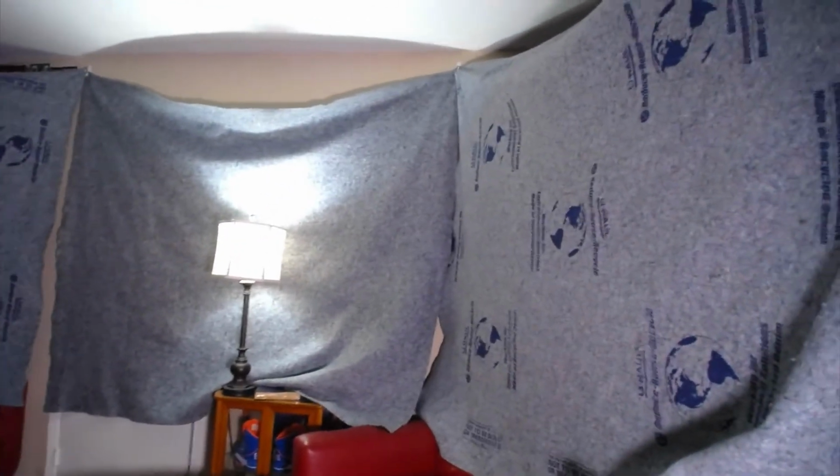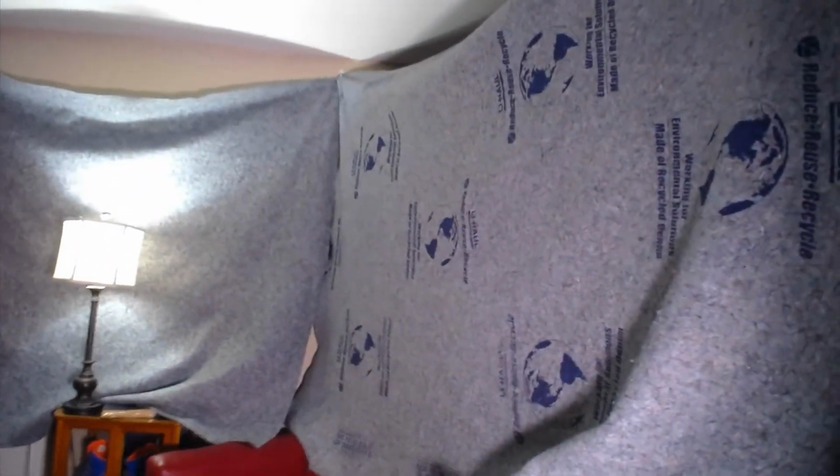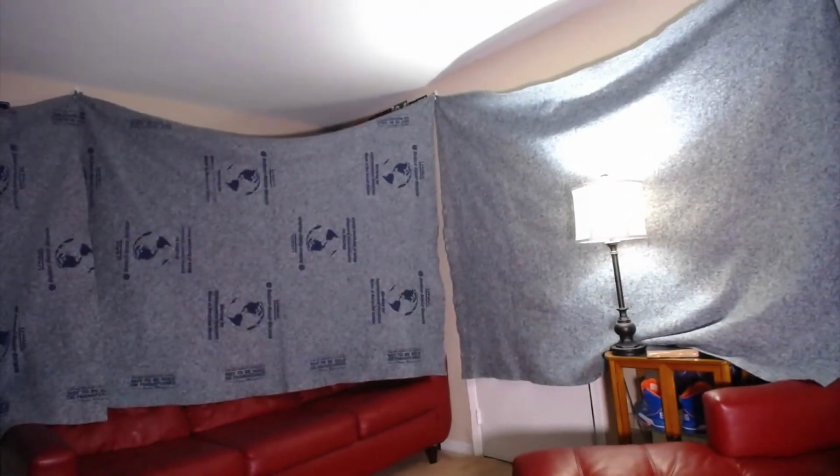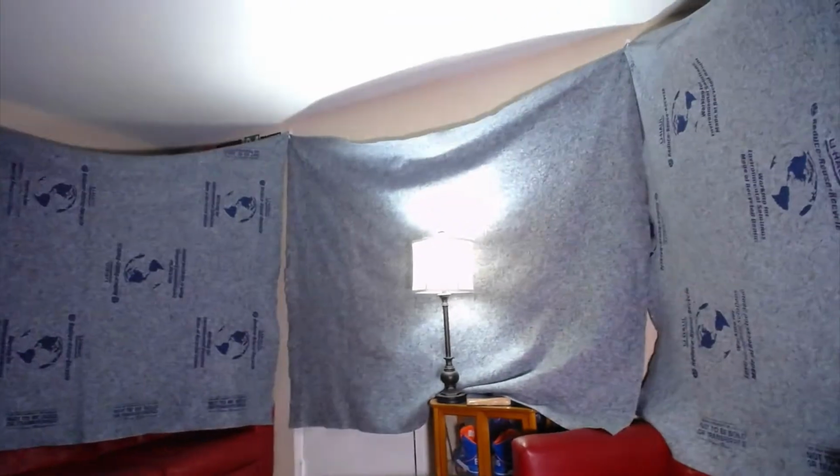Sorry about the camera. It's not the best camera, but I'm kind of holding it, so I'm not really getting a good shot of all of this. But basically, you could see what I'm doing. These are the blankets that I use for my audio, and I'm using them right now. So the audio that you hear right now is pretty much the audio that you get from using these blankets. Had I not used these blankets, you would hear a lot of echo and stuff like that.